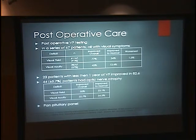And then, of course, you want to obtain a pan-pituitary panel after all these resections, simply because a lot of times these patients will suffer from panhypopituitarism, and you'll have to replace some important hormones, notably cortisol, and DDAVP for patients who have symptoms of DI.